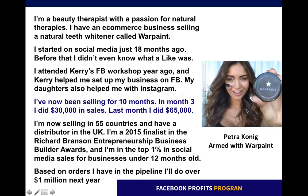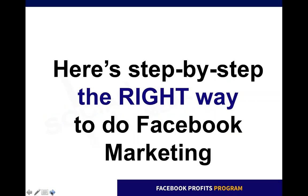Now, this is Petra's daughter. This isn't actually her. This is her daughter with the black paint you can see on the face, which has gone a craze, okay? But what I absolutely love is she used the system. She didn't even know what a Facebook like was, to over $1 million in the pipeline. Who likes the idea of that? Raise your hand. Excellent. Yes, I can see there's a few hands going up there. Fantastic. Right. So let's go through step by step how to do it the right way.